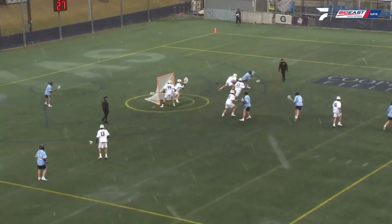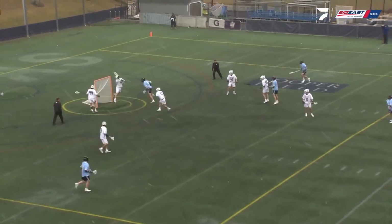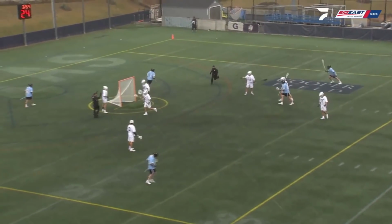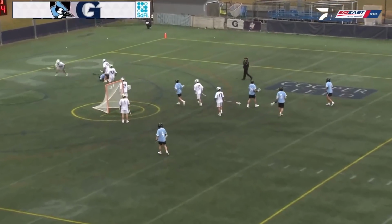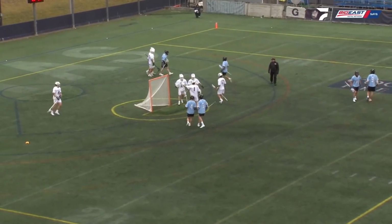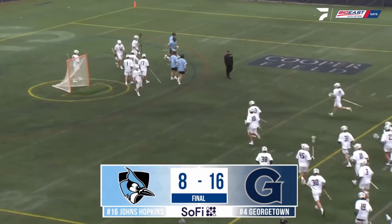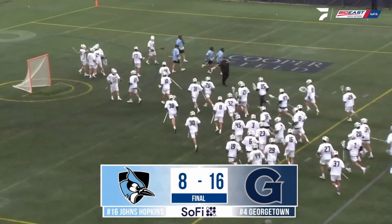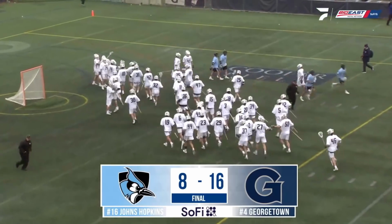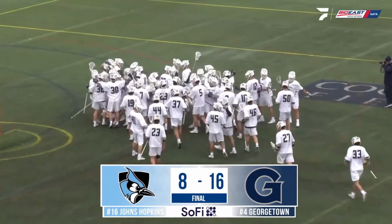And here we go, another nice look. Defense leaves the guy on the crease wide open for an easy one. Close in, he goes down. There's a flag right at expiration, and that's it. As Georgetown win their home opener, move to 1-0. They win 16-8 over Johns Hopkins and give them their first loss of the season after starting this year.